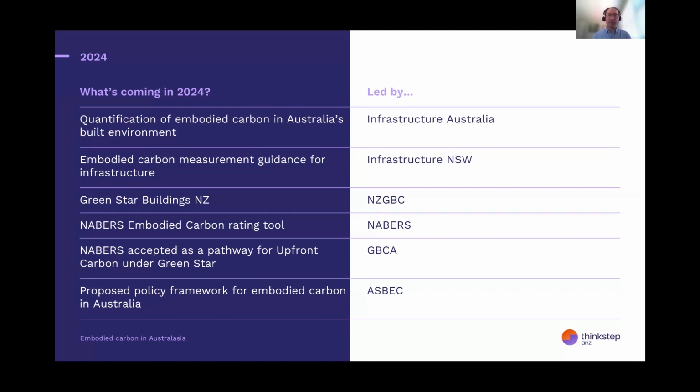The GBCA will accept NABERS as a pathway for upfront carbon under Green Star, and ASBEC, the Australian Sustainable Built Environment Council, will release a proposed policy framework for managing embodied carbon in the Australian context. And so that's a lot of stuff. It's a lot of acronyms.